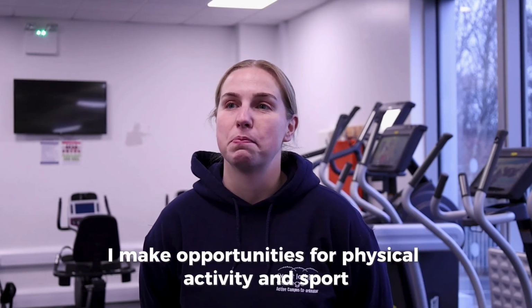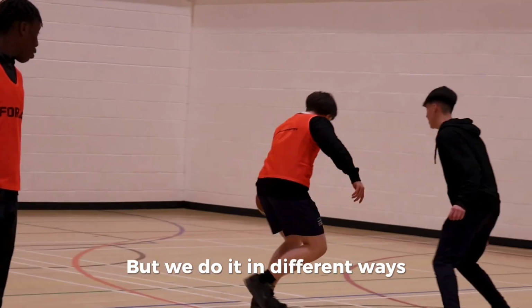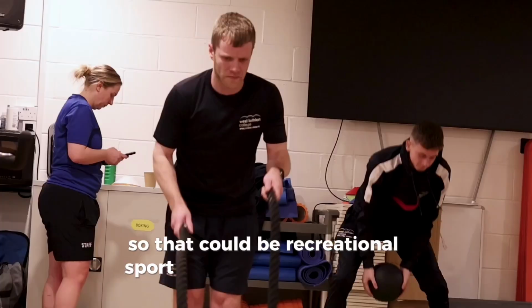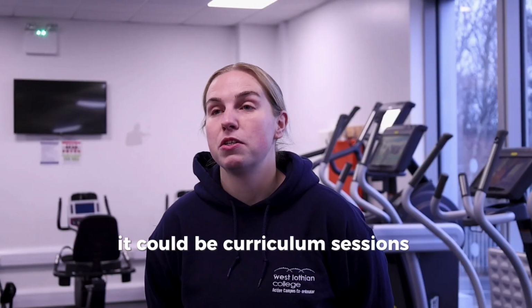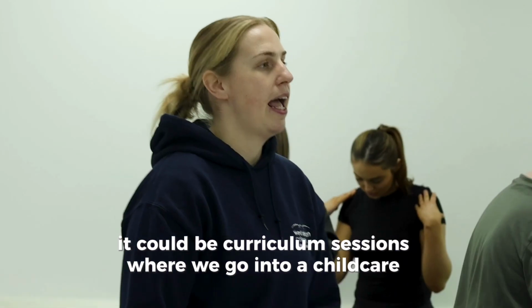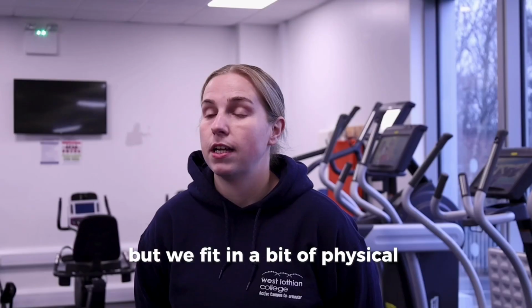So I always describe it as that I make opportunities for physical activity and sport. I get the inactive active, but we do it in different ways. So that could be recreational sport, it could be competitive sport, it could be curriculum sessions where we go into a childcare class, for instance, and do a play unit, but we fit in a bit of physical activity.